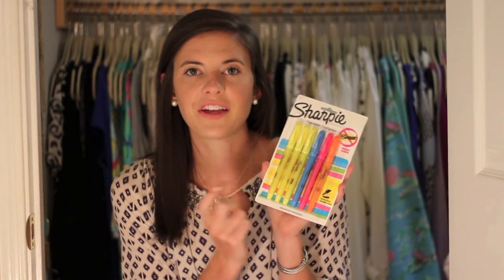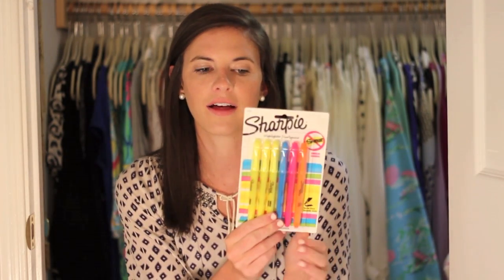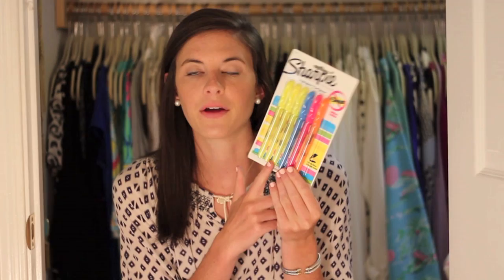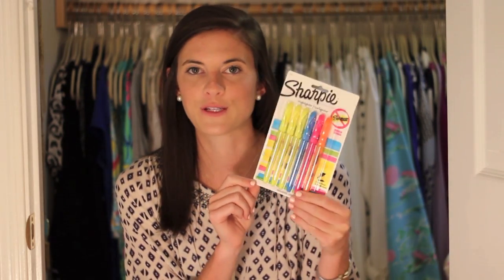And I also use highlighters in my agenda to cross off stuff that I've done, which is super satisfying. So these are definitely my go-to highlighters, and I'll probably need to get more yellow ones, at least in the school year, if not before, so that I have those on hand.